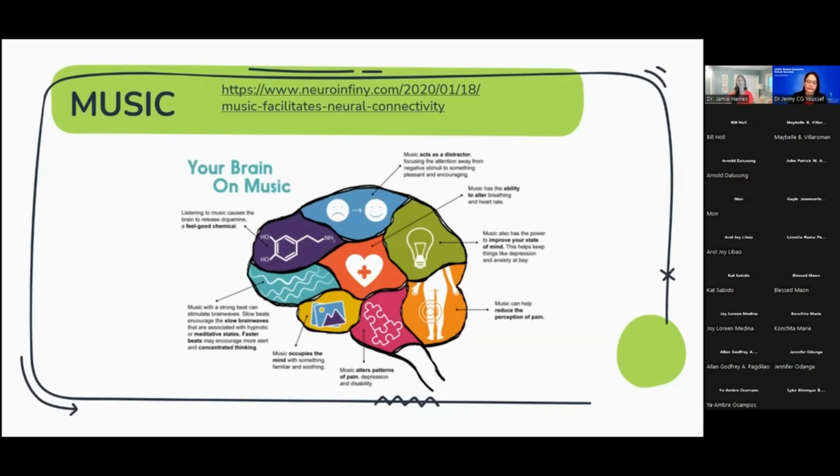It can improve your state of mind. We all know if we listen to our favorite songs, we feel better. It reduces the perception of pain. They've done studies on that. It alters patterns of pain and depression. It occupies the mind with something that's familiar, especially if it's music we like. And so we get the good vibes in the brain.